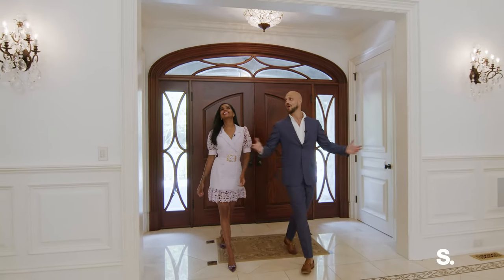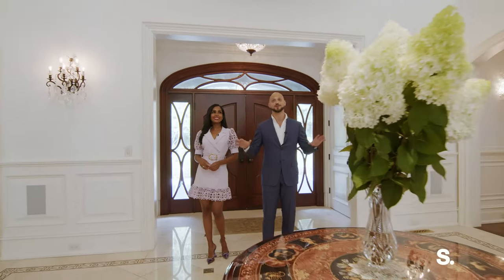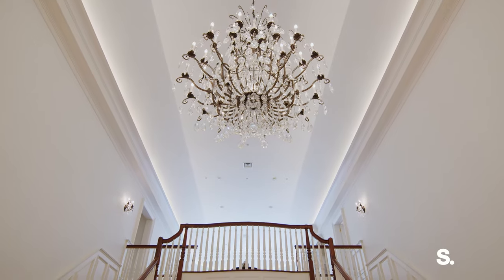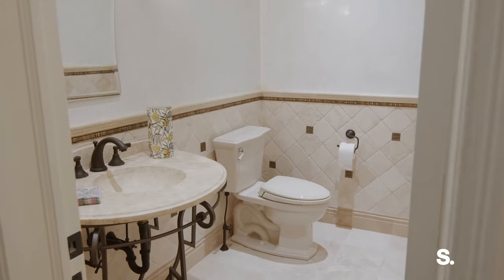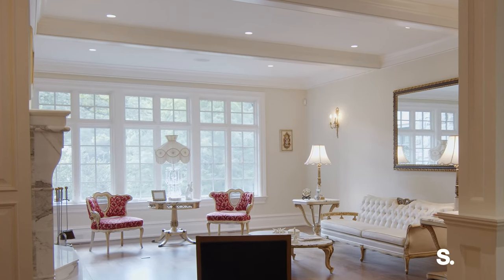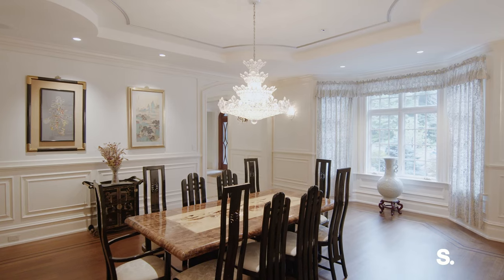Wow, what an entry. This is absolutely incredible. We have 30-foot double height ceilings, double staircases, a powder room, a formal living room. By the way, there's a library over to the right as well, and a formal dining room as well.